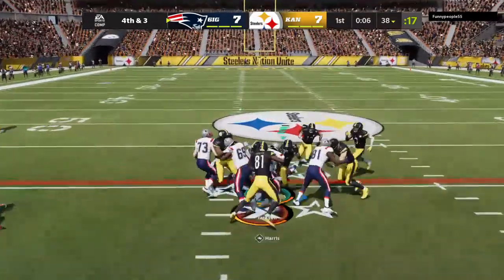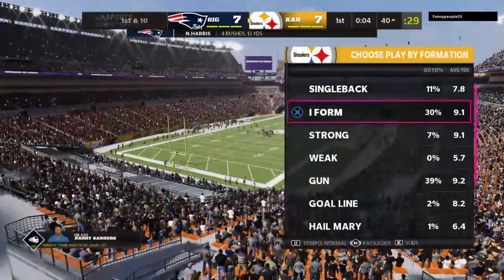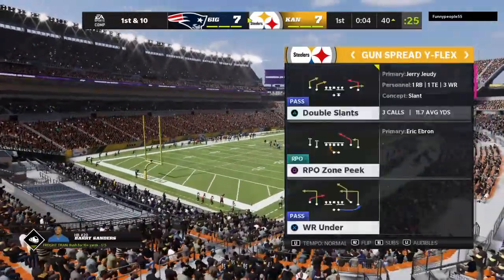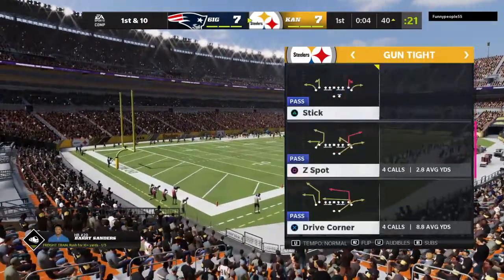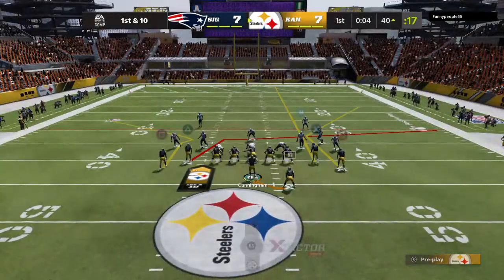They're going for it. This is Harris. And boy, is he close. Did he get there? No, they're going to say he's short of the line to gain. So certainly an interesting call there to go for it. And it'll be a turnover on downs. And this should be the final play before the quarter ends.